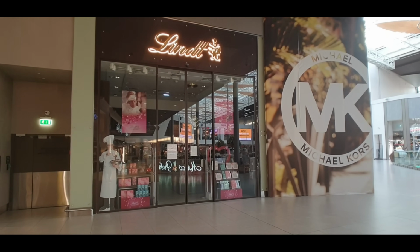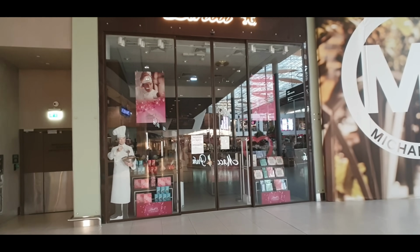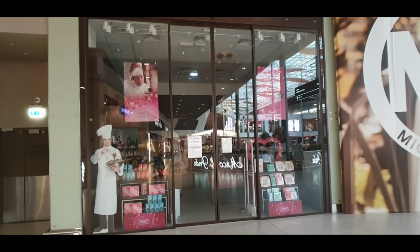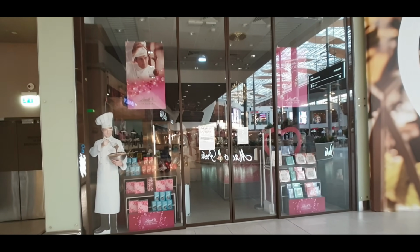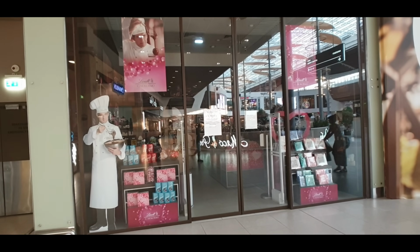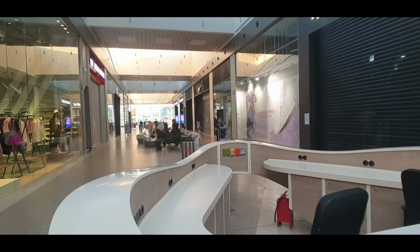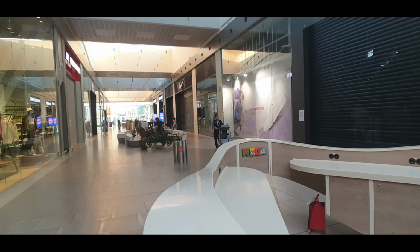Now, Lindt Chocolate's been closed for quite a few months, so I certainly hope they're going to take those chocolates out of the shop, because otherwise they'll all be expired. I think I need to go in and help them eat a few of those red Lindt chocolates. I seem to have found my cleaning lady. Yes, she's right there, just wandering up.